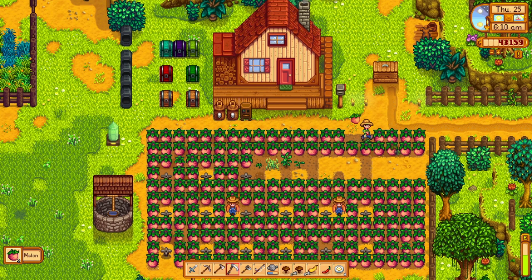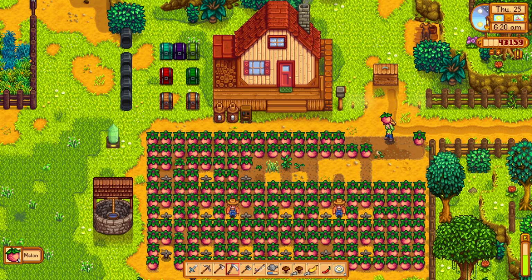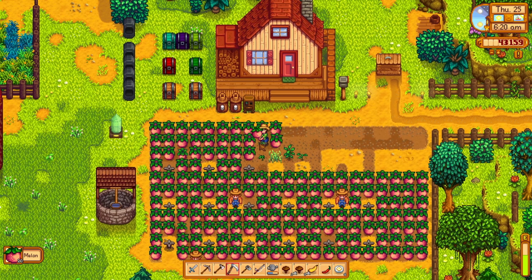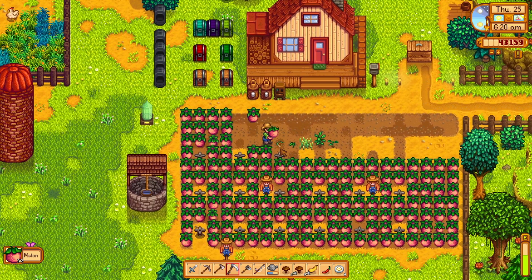Look at these. It's beautiful, isn't it? The melons, they have popped. I'm so glad. We have to water very little today.